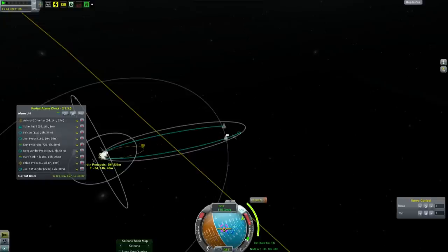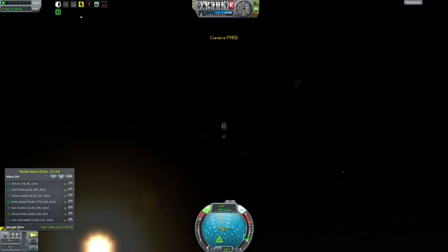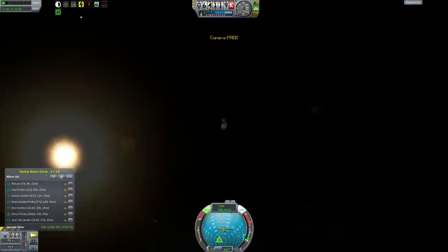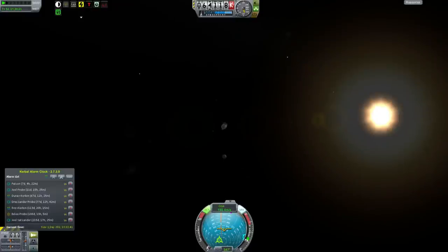That first burn is going to be 3 days away, and no doubt there's going to be fascinating things I can do in the meantime. Anyway, the asteroid diverter probe is probably going to hit first, largely because it was on the same orbit, but we changed ours significantly. So the interesting thing about this probe, other than its inability to actually attach to the asteroid with its claw, is we left it on exactly the same orbit, more or less, as the original asteroid, so it should more or less land in exactly the same place.